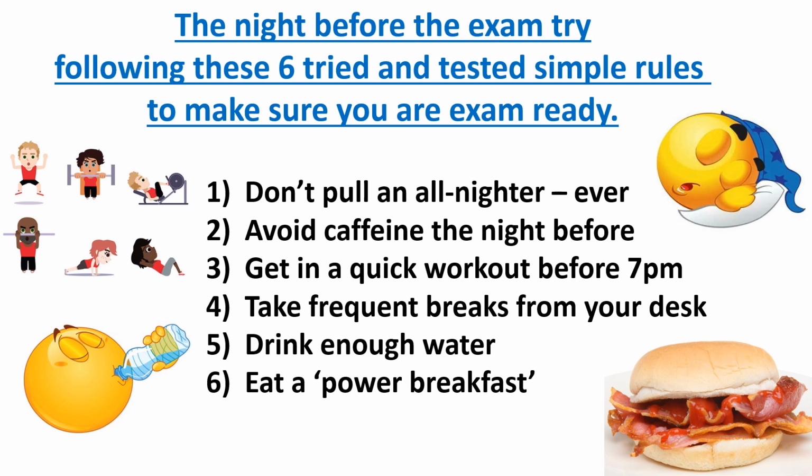Number 1, as I've suggested, do not pull an all-nighter. Make sure that you get enough sleep. 2, avoid caffeine the night before. 3, if you can, the night before, get in a quick workout. So about half an hour of exercise or taking your dog for a walk. 4, ensure that the night before that you take frequent breaks from your desk. 5, make sure that you stay hydrated. 6, ensure that you eat a breakfast that enables you to stay focused for the length of the examination, which is 1 hour 15 minutes.